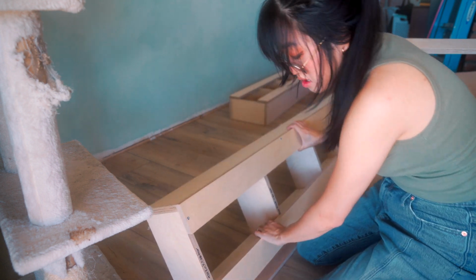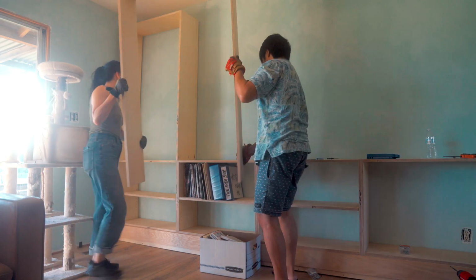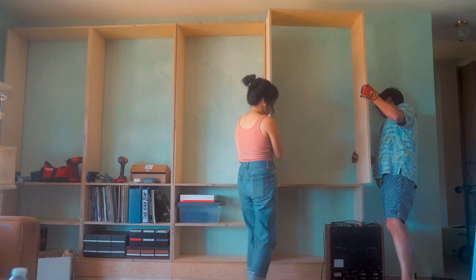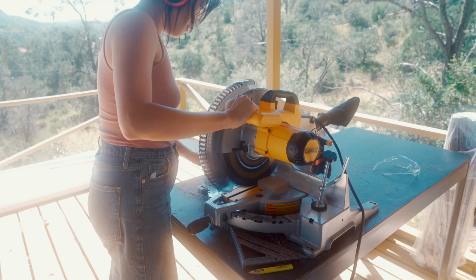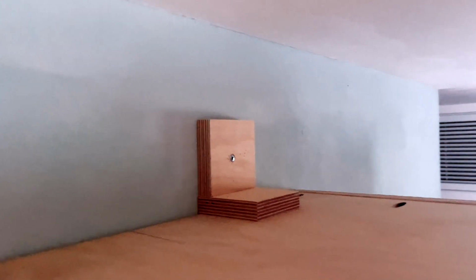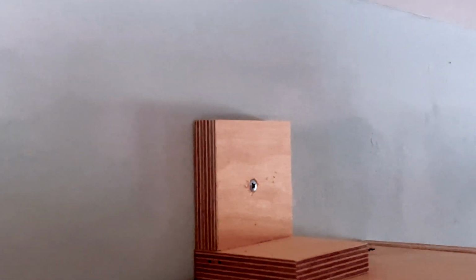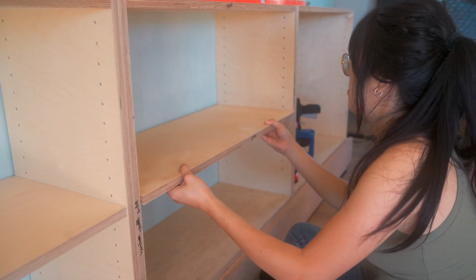Once I got all the lower shelves assembled, I asked Vincent to help me lift the top shelves onto it because I did not want to try to break my back again. Now that I got the shelves up, it's time to screw them to the walls. So I'm going to make some L brackets with this piece of wood and my miter saw. I take those L brackets and I attach it to the shelf and then the wall so that this bookshelf isn't budging an inch. Then it's finally time to put the shelf pins in and scoot in those shelves.